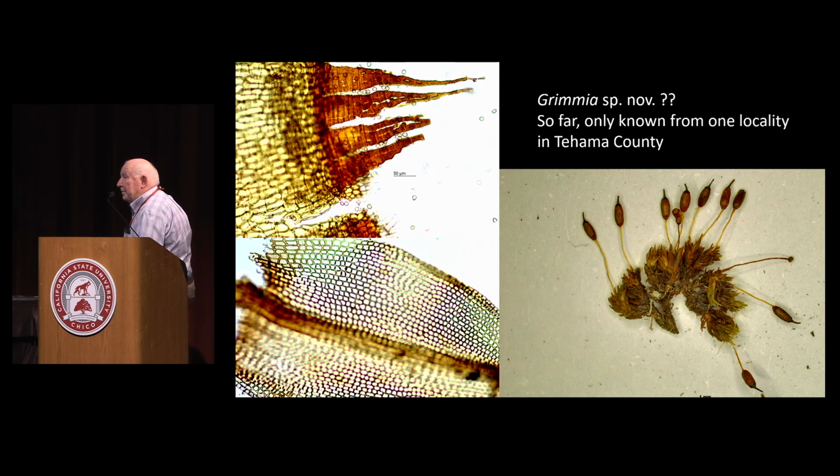And here's another Grimmia, known currently from one occurrence in Tehama County, but we don't know what this one is yet. We're going to have to get some molecular data to figure it out, to see if it's something that was previously named long ago and sunk in synonymy, which is probably unlikely. But we have to rule out all the other Grimmia in the world to make sure that it is, in fact, something to be described.